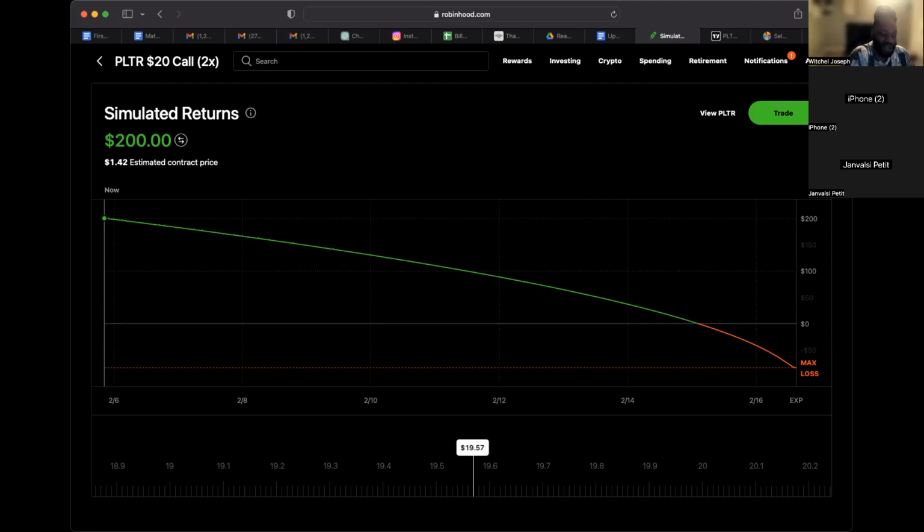Do you see how much the contract price is going to be? What's the price? 143 right here. Remember, I paid how much? 43 per contract. So tomorrow, if the price opens up at 19.60 tomorrow morning, I'll make $200 from my $80 investment. That's crazy, right? And that's the power of earnings.